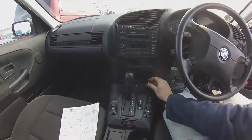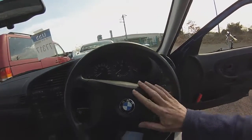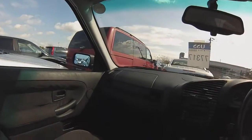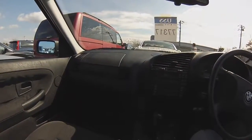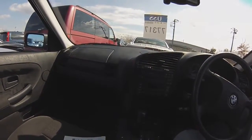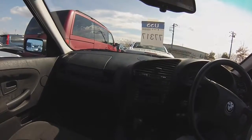It's a non-smoking car. Dash is perfect, not a problem. Steering wheel's lovely. As I said, it's got Armor All over it, but condition-wise, it's really nice. So that's why you've got to read into what the inspectors are saying. 3.5D on paper, you'd think the car is rubbish. In reality, I think you could get away with calling it a 4B, to be honest. It's a lovely little low kilometre BMW.